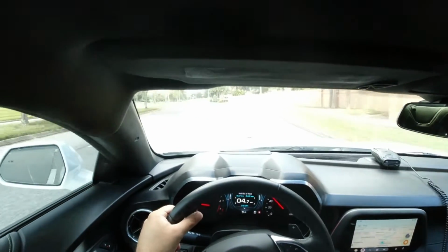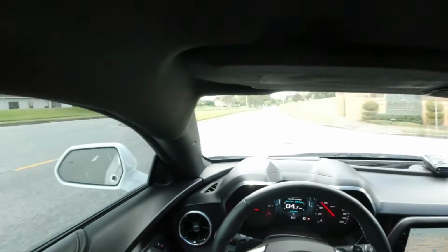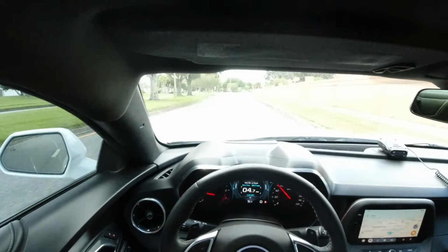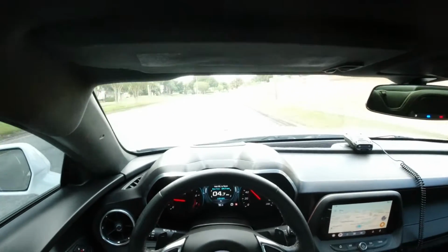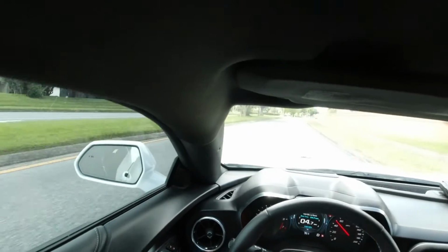So when you're in touring mode, it's quiet. When you're in sport mode, they open up sometimes, and when you're in track mode, they're open pretty much all the time. So it's really loud and probably the best sounding exhaust to me in a stock car ever. So I love the motor, I love the handling. It's a very sharp car.